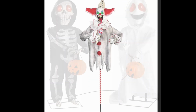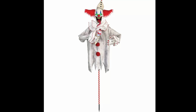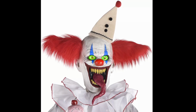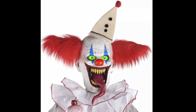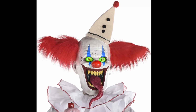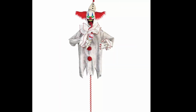Next up on our list is the Ice Scream Clown by Techie. This colossal ground stake stands at a whopping 7.5 feet. That is impressive. The face is super creepy, and this is just another one of my favorites of the season. I love that face. I like how he's not actually smiling. He has this really aggressive, open mouth with his tongue hanging out. But the paint obviously distorts it to look like a smile, because he's a clown.